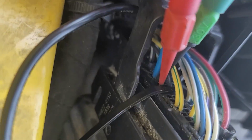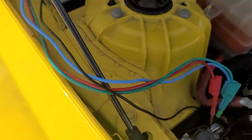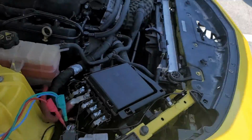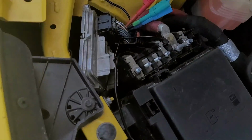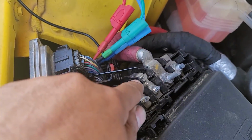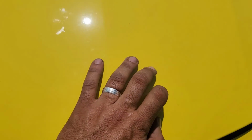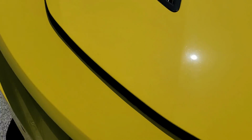Alright, so this is my setup right here. It's a crazy setup. I ran the wires through here and we have them on the scope. We have a signal on all, and I'm going to carefully. The problem is that it's so close to these terminals, so I have to be careful. All I need is probably 10 seconds or 20 seconds. Will I be able to close it? No, leave it like that.